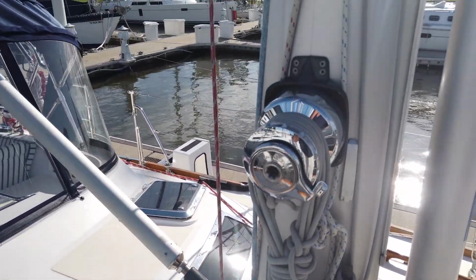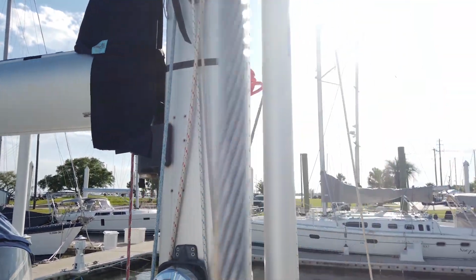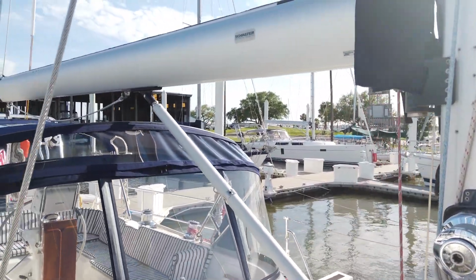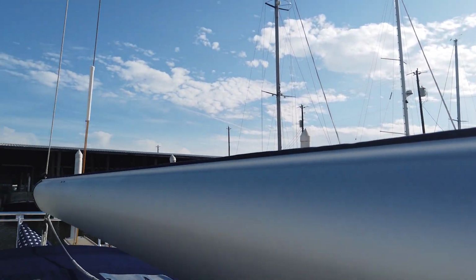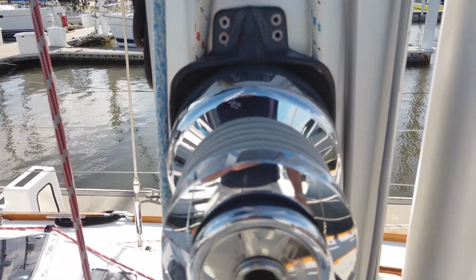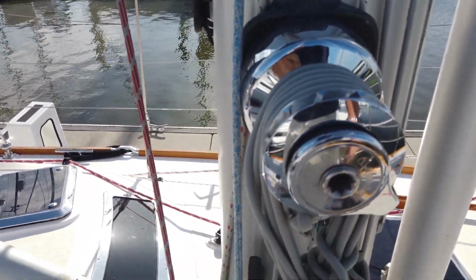She has a Selden extruded aluminum rig, as well as a spinnaker pole here. One of the unique features is the Schaefer furling system here for the boom. This allows you to have a lot more control over the sail shape while still giving you the benefit of the mainsail furling system. Every piece of equipment on this boat is in perfect condition. All the winches, and we'll see more of them in the cockpit here in a moment, are Antal.